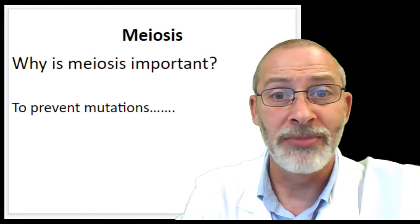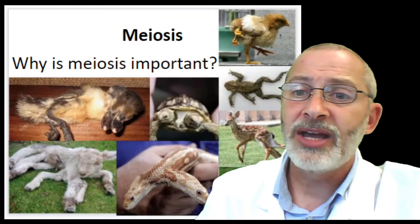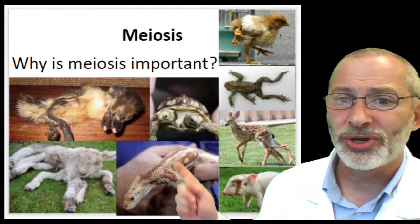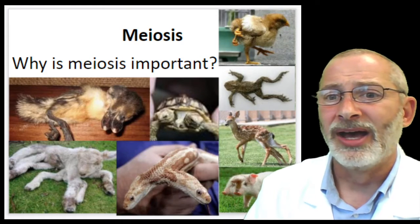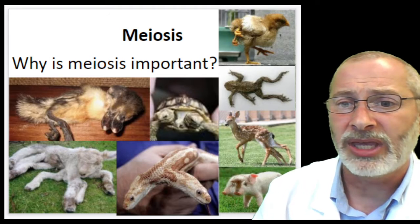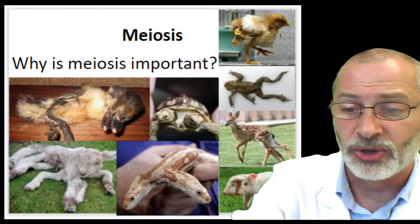Now, some mutations might be good, some mutations might be interesting, and some mutations might be harmful or fatal. Check out some of these real life mutations of various animals, like a two headed turtle or a two headed snake, or multiple legs on goats or frogs. You know, some of these mutations might make interesting anomalies in the animal kingdom. Oftentimes, some of these mutated individuals will not be able to survive until adulthood.